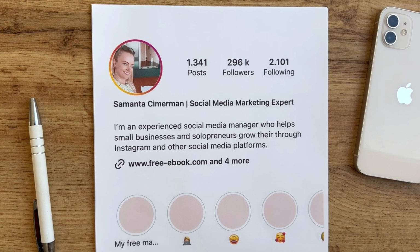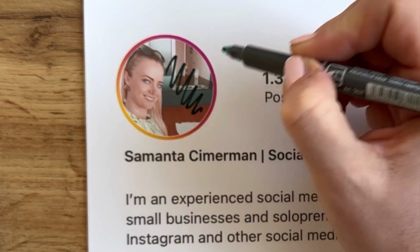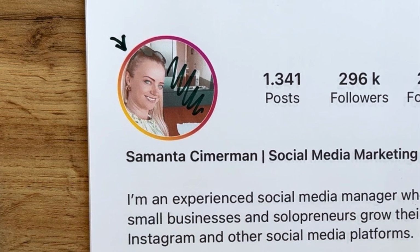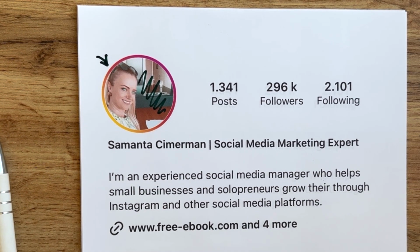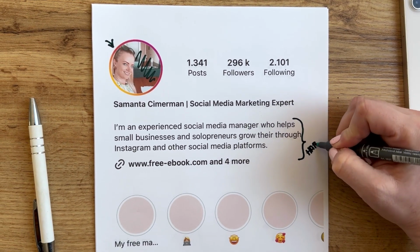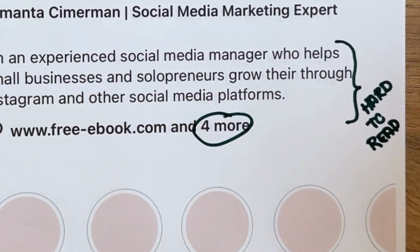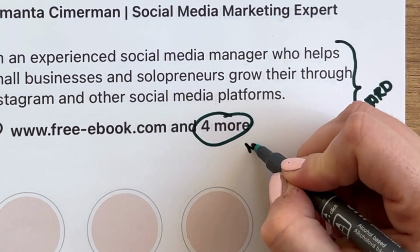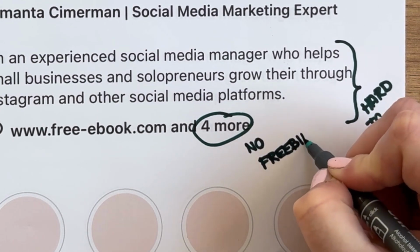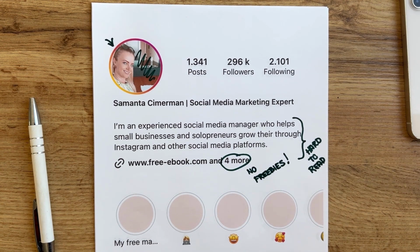A cluttered profile picture with a busy background is a big no-no. The background should be plain and the focus of your profile picture should be on you or your logo. You also shouldn't write your bio in one sentence. This is boring and hard to read, so choose bullet points instead. And don't add freebies here. The link should be reserved for your paid products or services. When someone has the intention of working with you, but then sees 5 links with 4 of them being freebies, they're most likely going to click on one and forget about your paid products or services.